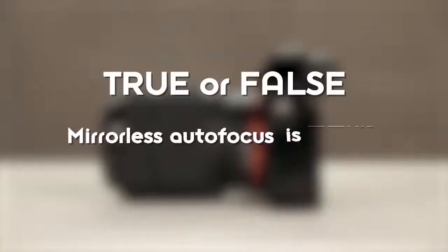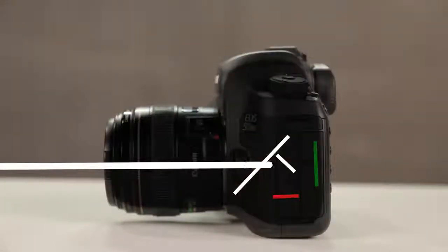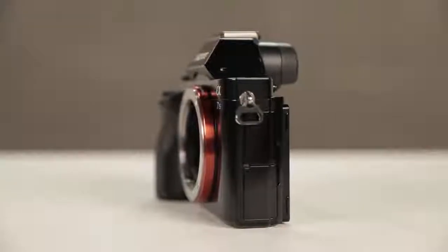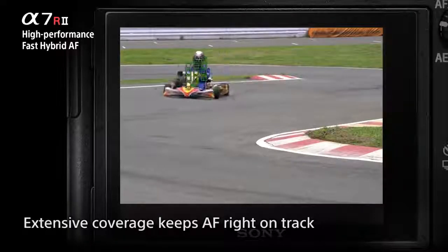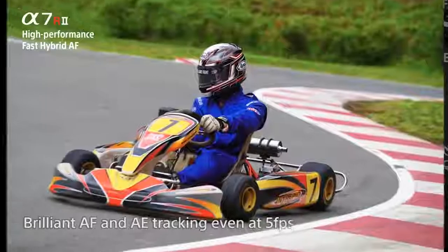True or false? Mirrorless autofocus is inferior. This is another hotly debated topic that's been raging on internet forums since mirrorless cameras were first introduced. The key difference is that DSLR autofocusing directs light using a mirror to a dedicated AF sensor for quick focus locks, whereas in mirrorless, the light passes directly to a sensor that processes both imaging and autofocus. Now, in the past 5 years, mirrorless cameras have caught up with technologies like Sony's fast hybrid autofocus system, which incorporates both contrast detection and phase detection autofocus on the same sensor, and in some cases have faster autofocus speeds and can focus in lower light than a DSLR.